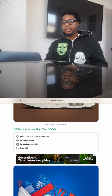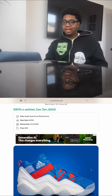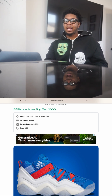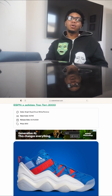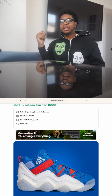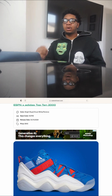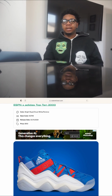ESPN collab with Adidas Top Ten 2000, and it looks like nothing, bro. It looks like a Crazy 8 with like a red and blue. Bro, this is terrible, man. There's no one that's gonna buy these, bro. This is the type of shoe that you see at an event where they're hosting it, and they make all the workers wear it and try to convince you as hard as possible that they're tough. I really don't think anybody would be interested in these, to be honest.